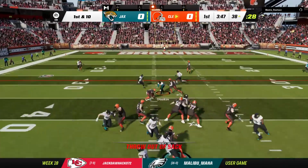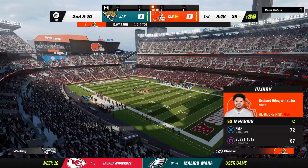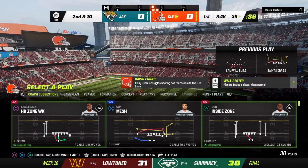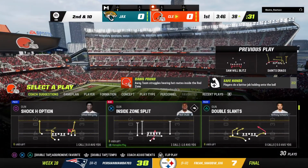Watson on first down. Oh, the ball comes out on the hit, but they'll say it's incomplete. Brandon, we saw these defenders flying to the football in their win last week, and nothing has changed. They're still moving around quickly and forcing incompletions.